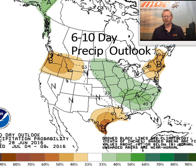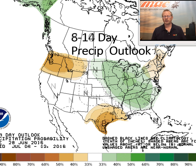As far as precipitation over the next 6 to 10 days, we begin to see a little bit more in the way of moisture show up. And then as we get to the 8 to 14 day outlook, much of the Great Lakes, Ohio Valley, and Tennessee valleys could see above normal precipitation, and hopefully that is the case.